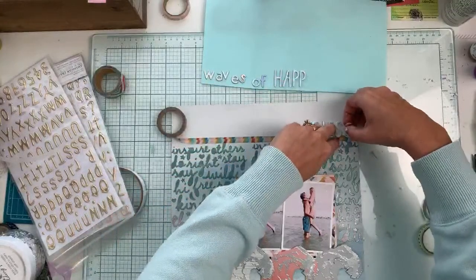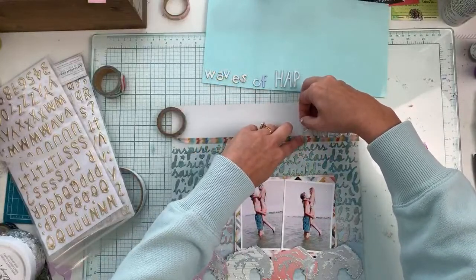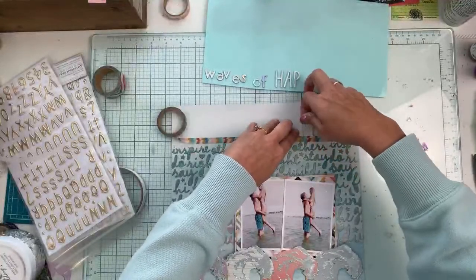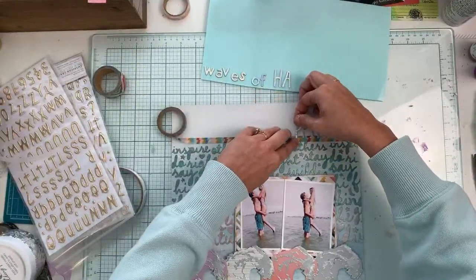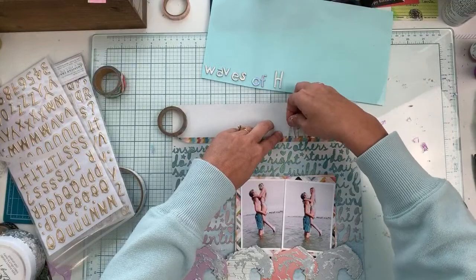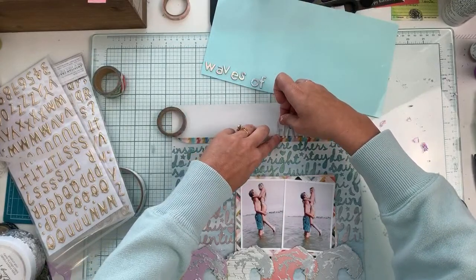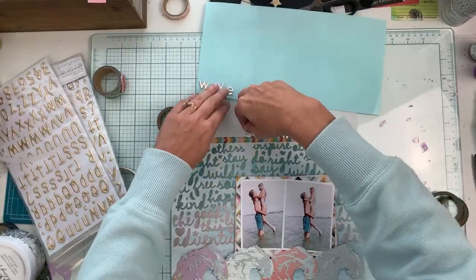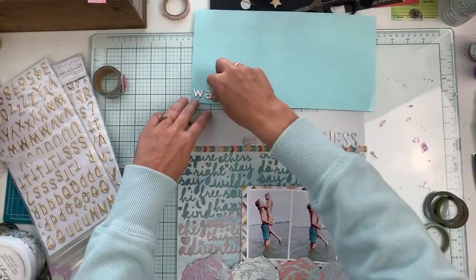I cannot put its title down straight to save my life. But anyway, it'll get too busy and with too much. And I think it takes away from the photo. It takes away from all the other details that we've worked so hard to do, like all the mixed media and stuff. Because this one is one where you're not really covering up all of that mixed media. You're kind of making it front and center. So I know my title is definitely wonky, but I will come back later and glue it down and glue it straight.